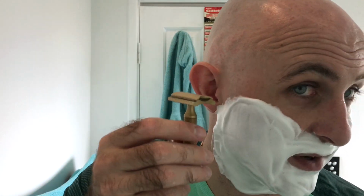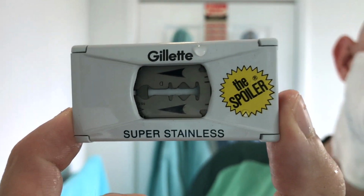So here we go, Karve razor. I've got my Gillette Super Stainless, one of these. This is the 11th use on this blade. Let's see how it feels.